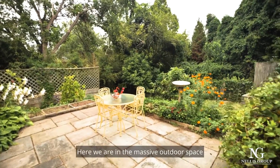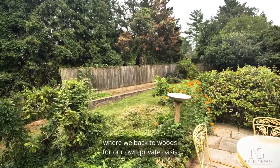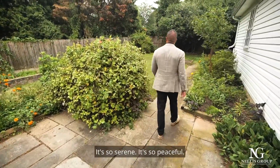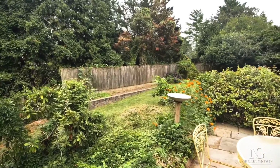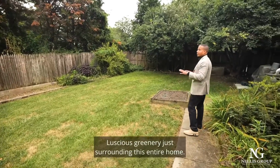Here we are in the massive outdoor space where we back to woods for our own private oasis surrounded by green scenery. Let's take a look. It's so serene, it's so peaceful. We're in the heart of the city and all you hear is nature. It's gorgeous, luscious greenery just surrounding this entire home.